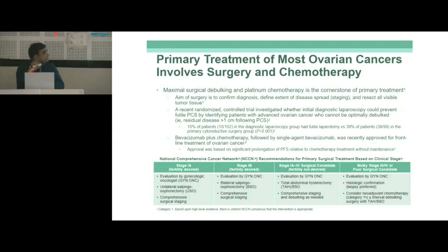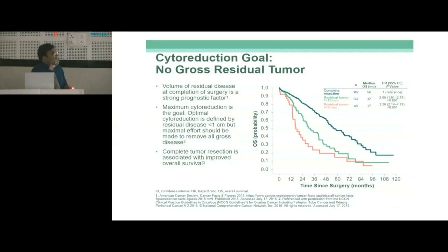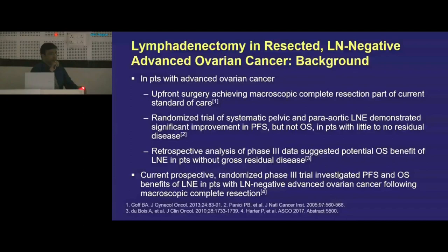So, cytoreduction goal, why is it important? Because if we have a maximal cytoreduction, the survival improves. You can see the Kaplan-Meier curve here. Now the talk is lymphadenopathy and dissection. Many times we discuss this in our tumor board, the same thing I told you, whether to go for lymph node dissection or not.